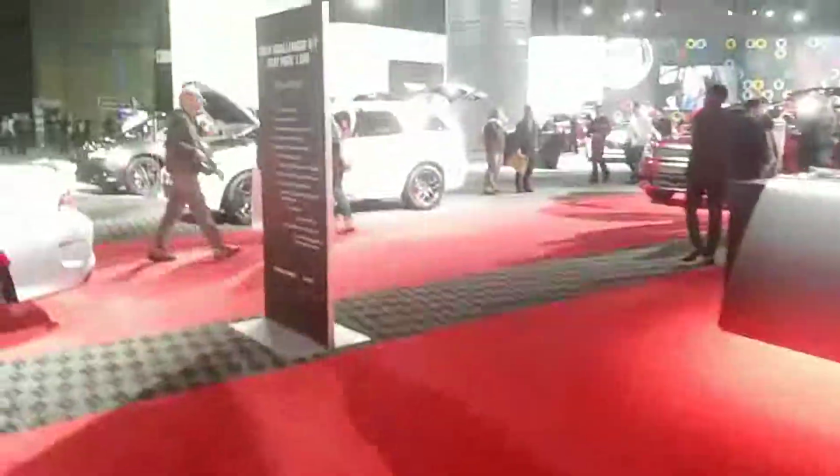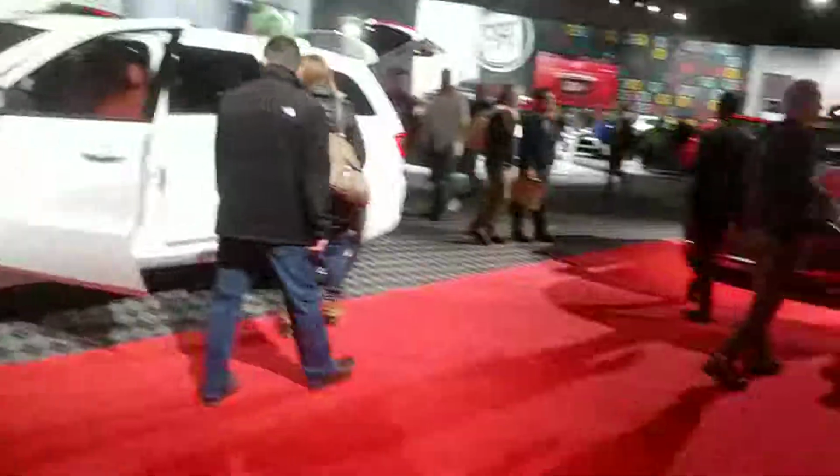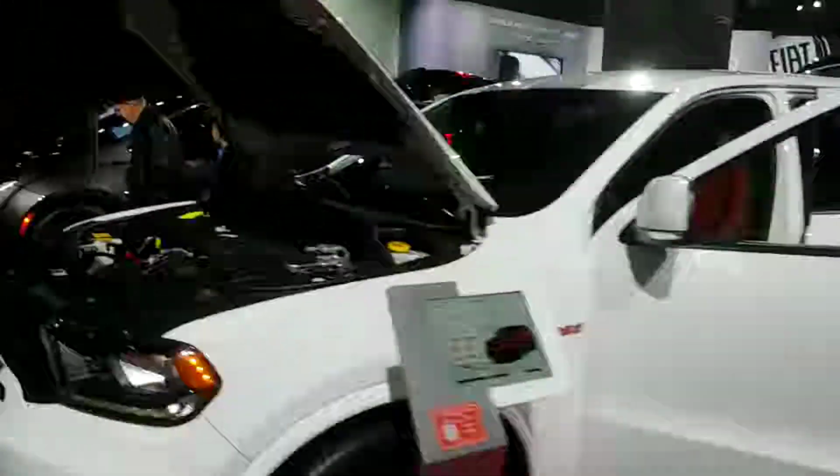Nothing really new happening at Dodge. I mean, has Dodge really been exciting? The 300 is pretty much the best thing that comes out of Chrysler right now. I'm going to kind of bypass Dodge and get to where I want to be, which is Hyundai and Kia.